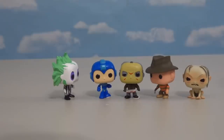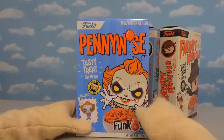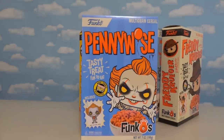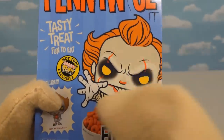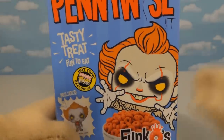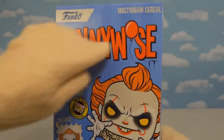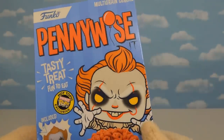That crazy BeetleJuice. All right, next up is the Pennywise cereal from It. Aw, man, and this is a super cool box that we ended up getting a little bit earlier than everyone else. And just look at the box itself. We have old Pennywise hovering over his cereal like he's gonna destroy it or something. I'm gonna love that. And just look at the logo. Neat. Pennywise with the little balloon that says It underneath it. Gotta love that too.